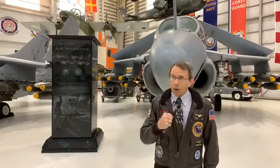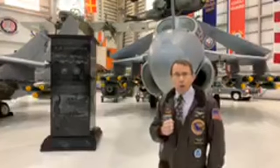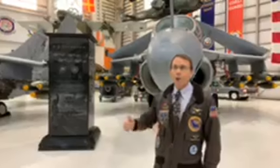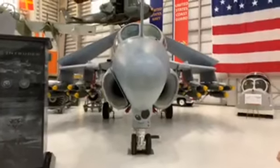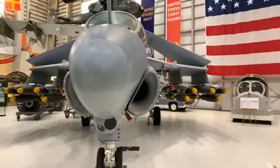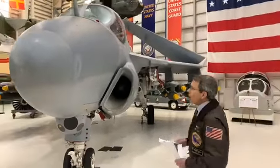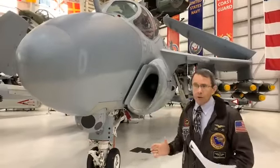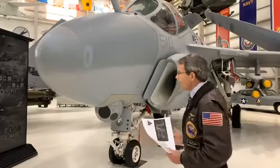They wrote a specification for an airplane that could see through the weather and deliver ordnance. There were 8 companies that submitted 12 designs on that, and the one that won was Grumman Aircraft, and that resulted in the airplane you see in front of us right now, the A-6 Intruder. A2F originally, and then in 1962, the A-6 Intruder. Now, the reason it looks the way it does, with the jet engine, the enormous requirements for payload and range, they could easily be satisfied with the jet engine. We'll talk about that a little bit later.